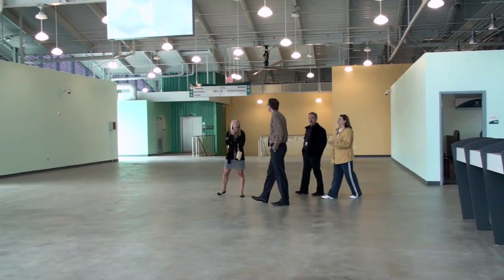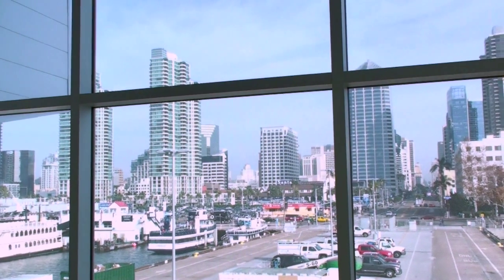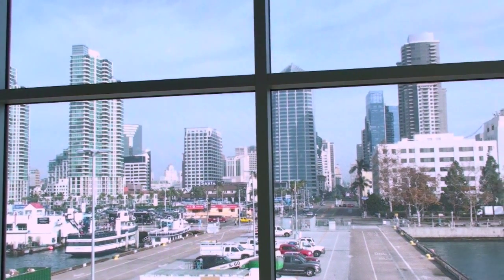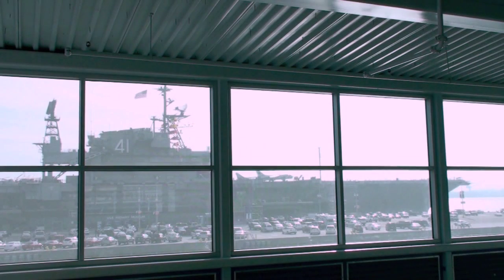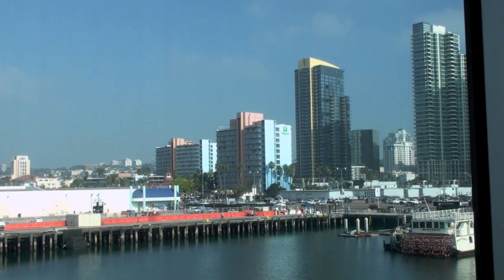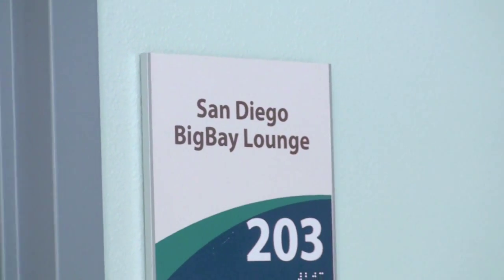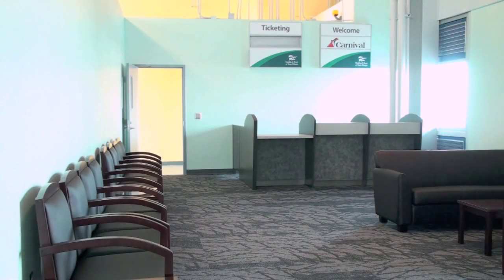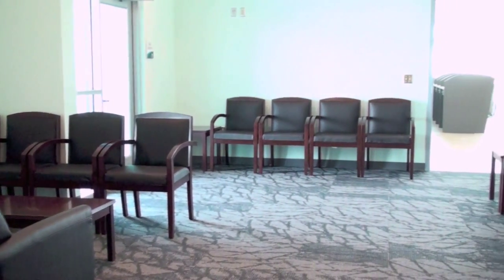On the second floor is what we call our Broadway view room. It has a spectacular view right down the heart of Broadway, looking back at the city of San Diego. And it's also got glass that looks out to the Midway on one side and down toward the Embarcadero on the other side. There's a little 1,000 square foot room inside there called the Big Bay Room that could be used for catering or for a special small function. It really will be a true multi-purpose facility.